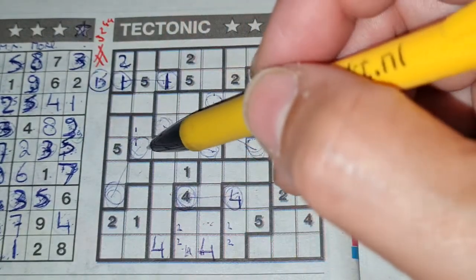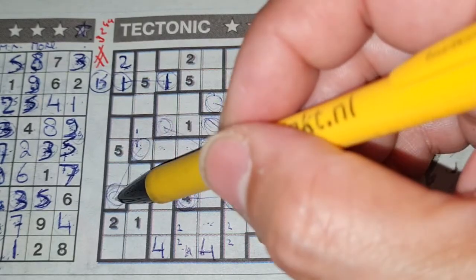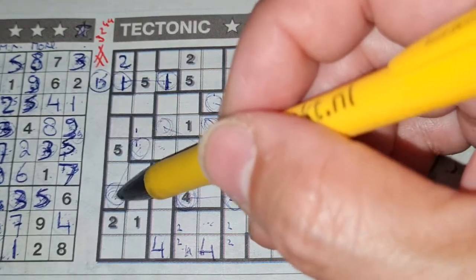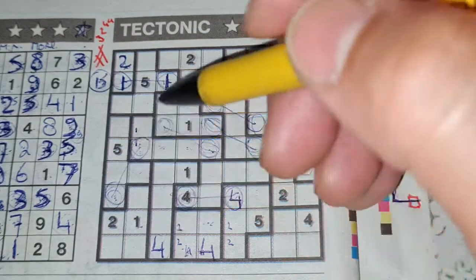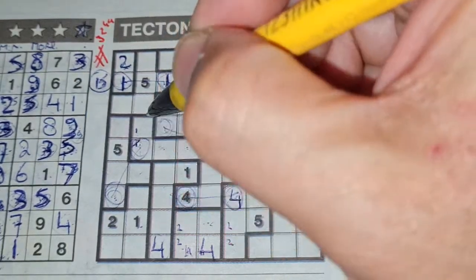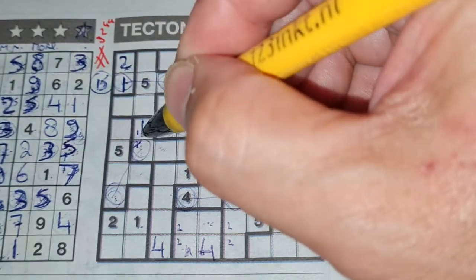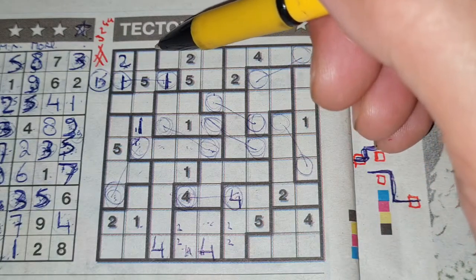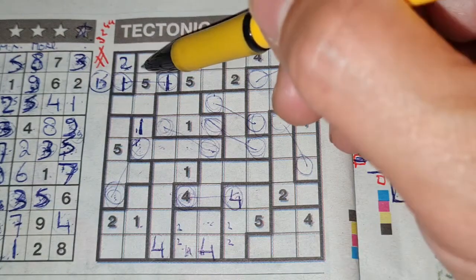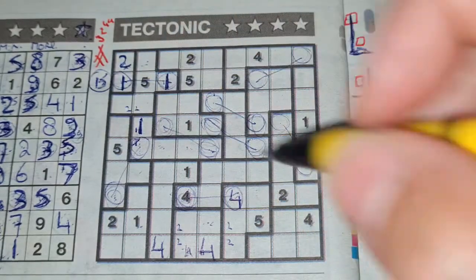Well, I cannot place the 1 here, because this box is connected with that box. So this box should be also a 1. But we already have a 1 here. So it's not the solution to place the 1 here. The only place for the 1 in this L shape should be here. Alright. This box cannot be a 2. So the 2 could be here, could be there.